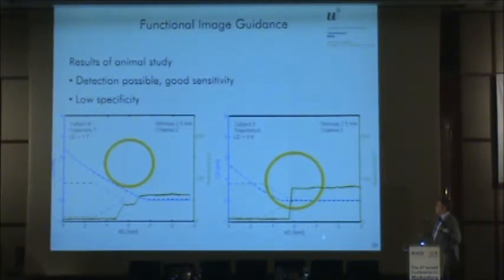We see that there's a good sensitivity, but actually there's a low specificity, so we cannot detect the false positives at the moment too well. So we have great efforts ongoing here to make sure we have another safety system in place to make sure we do not at any cost ever struggle with the facial nerve.